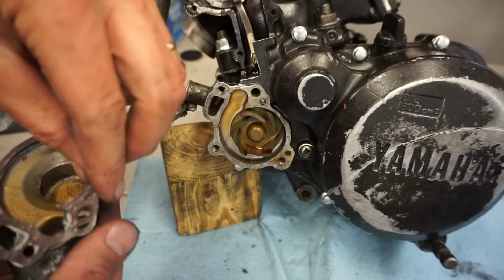Let's get this carb back on here. So the notch part of the slide goes towards the back of the carb, or the back of the bike. There we go. Make sure our slide's working. Looks good. Now we can get this carburetor on.